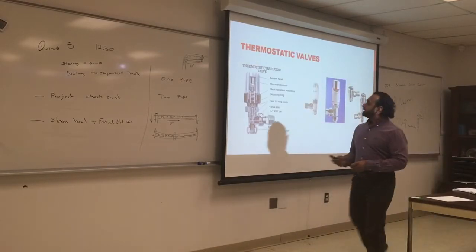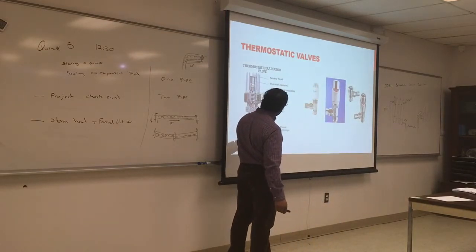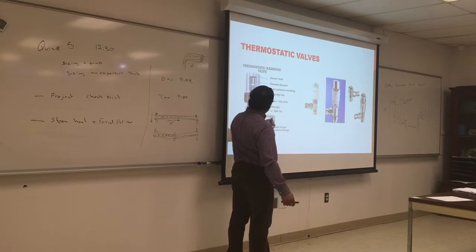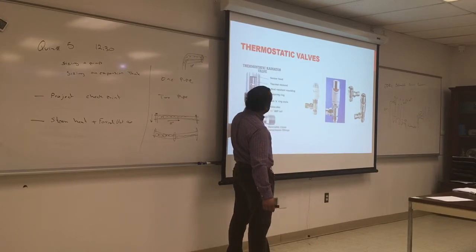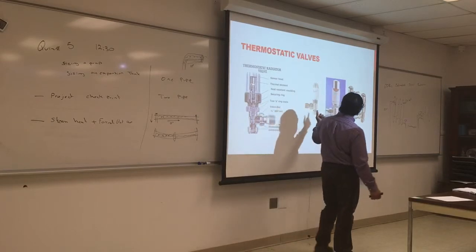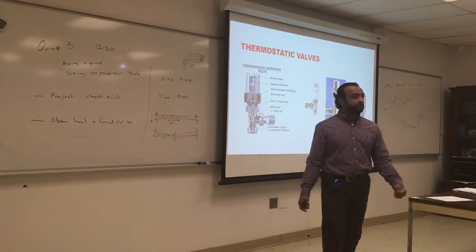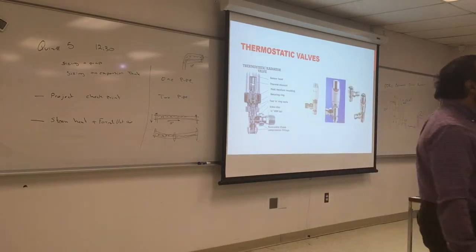These are some of the thermostatic valves. So if you look here, this is connected to the radiator, and this is the sensor that senses the heat. And you can look: steam in, air out. Another thermostatic valve that is placed on the steam radiator or steam mattress.